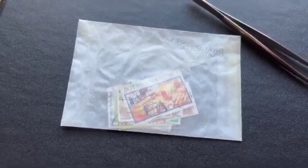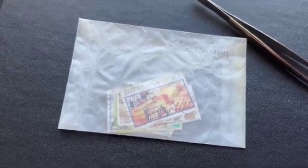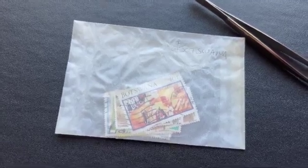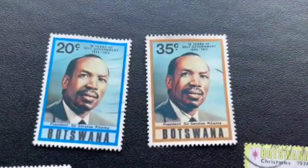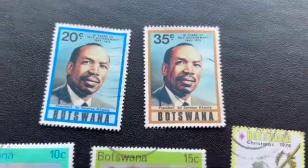I'm going to take a minute off camera and rearrange these and show you what I've got. But anyway, these are the first stamps that I've gotten from Botswana, the only stamps I have in my collection from Botswana. Let's take a look. Okay, here we go. Let's do a little review of what we have here. Some nice stamps from Botswana.